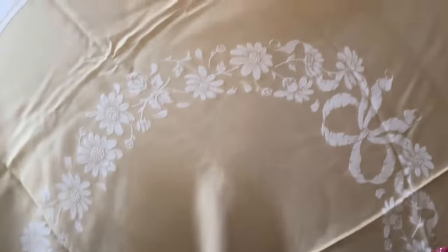And the last one I got is this one. This one is round and I love this. Look at the pattern. Isn't that pretty? Can you see that? Yeah, look at this. I don't know, I think you could use this either way or either side. But it is beautiful. And this is the other side. So, all of these are going to get washed. So, loved the tablecloths.